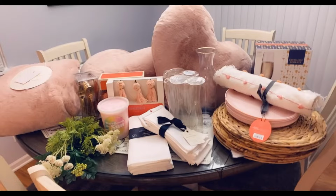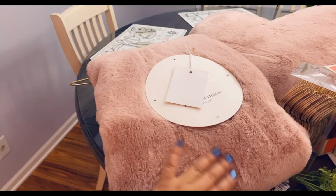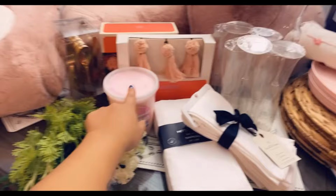Okay guys, so this is everything I got, and I'm going to start just by pointing out the few things that are not from Target. So it's going to be this blush throw blanket. This is not from Target, this is from Home Goods. Cotton candy is not from Target.